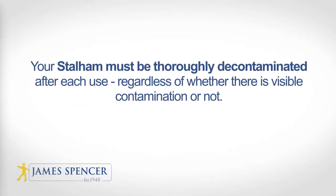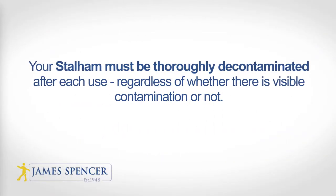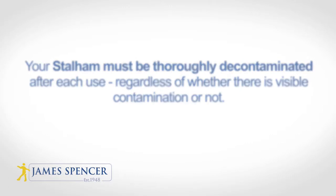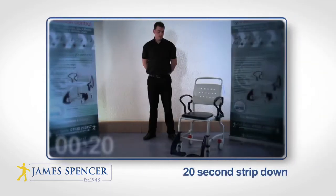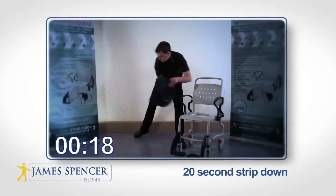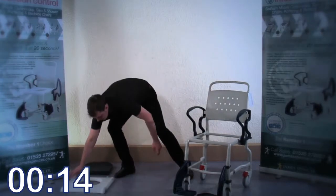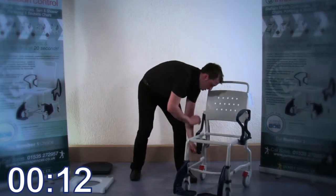Your Stalham must be thoroughly decontaminated after each use, regardless of whether there is visible contamination or not. 20-second strip down. It really is that quick and easy. You will find that stripping your Stalham ready for thoroughly cleaning takes very little time.